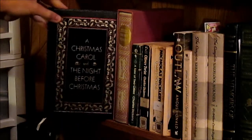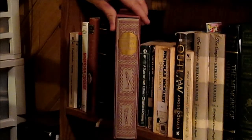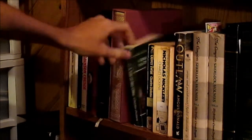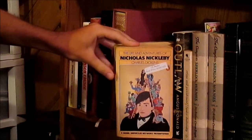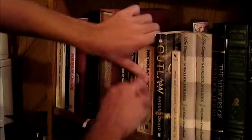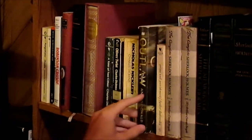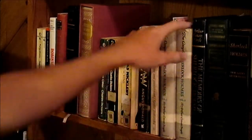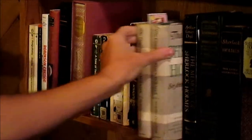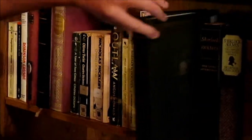Okay, Literary Classics, A Christmas Carol and The Night Before Christmas. Short Stories by Dickens, that's box 1. A Tale of Two Cities by Charles Dickens. Oliver Twist, Charles Dickens. And Nicholas Nickleby by Charles Dickens. We also have Outlaw by Angus Donald. Crime and Punishment by Fyodor Dostoevsky. The Complete Sherlock Holmes, Sir Arthur Conan Doyle, 2-volume set. The Memoirs of Sherlock Holmes, also Doyle. Great Cases of Sherlock Holmes, Doyle.